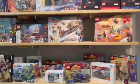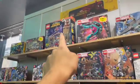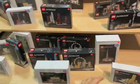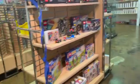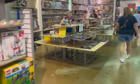Then we have some Marvel Advent Calendar stuff over here. Then we have a DC superhero set over there, which is cool to see. Some architecture sets over here, LEGO Movie and art. And then we've got some other stuff over here, the other side of that kind of panel area. And as we walk down here, probably the most attractive section to me is the Star Wars section.